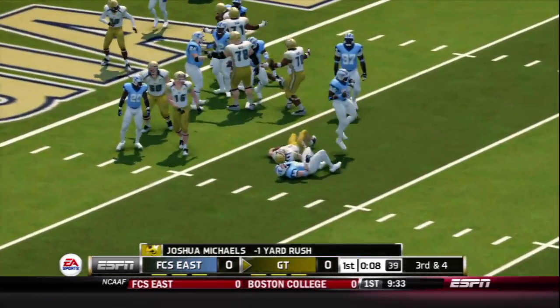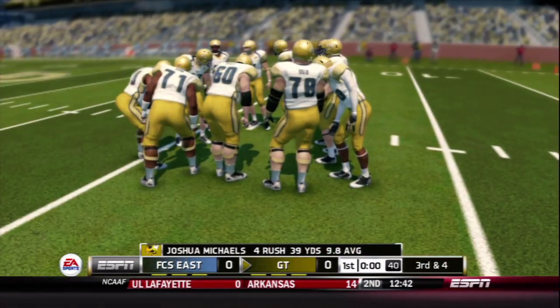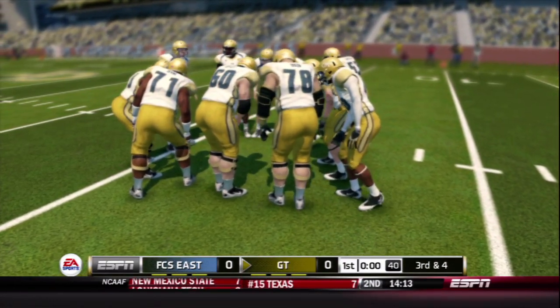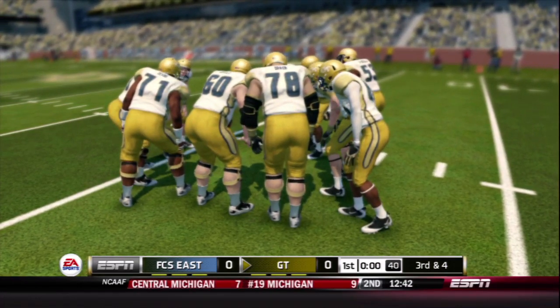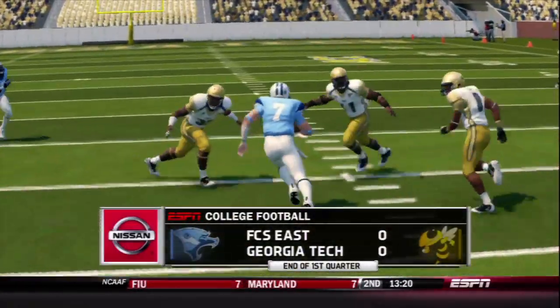They got him for a loss. You know, a lot of times coaches look to linebackers for leadership on defense. And on that tackle, he showed you why that's the case. There's a player down. I'm not sure what happened. So at the end of one, still no score.